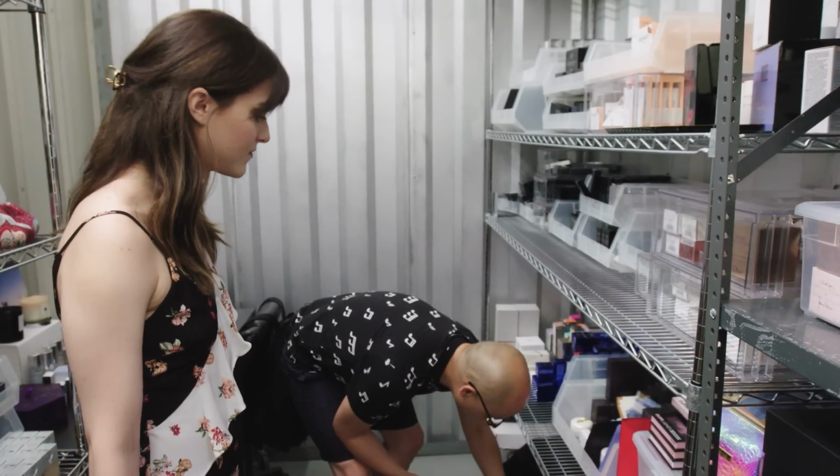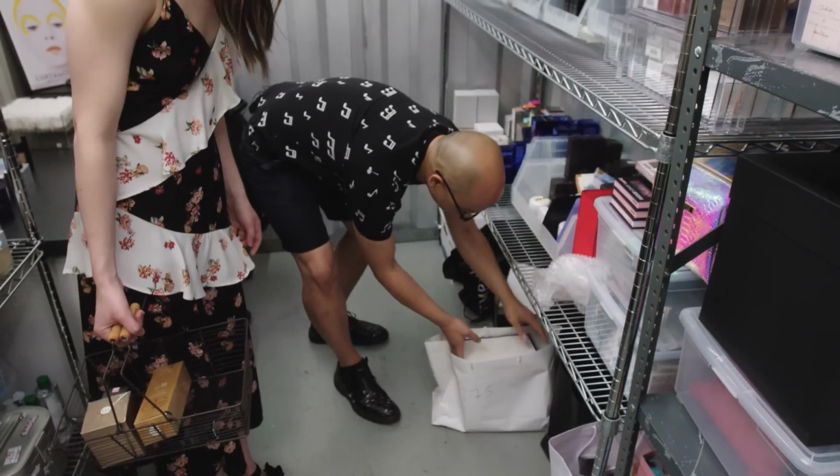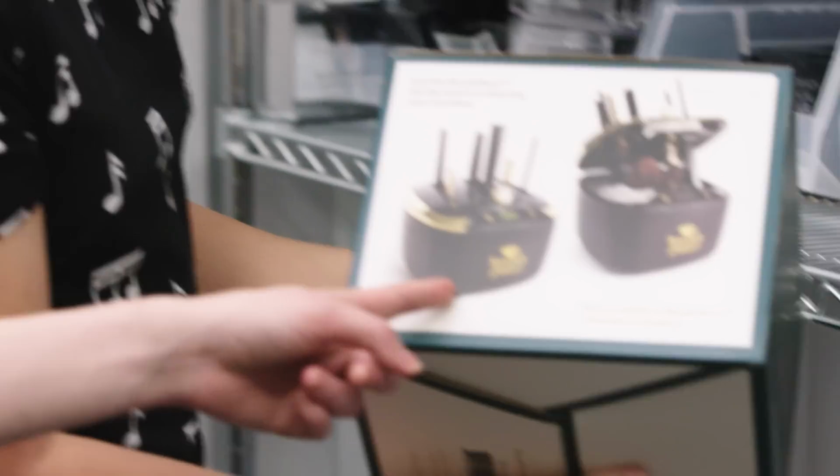I have this random brush cleaner. Look at this thing. It's like a dishwasher for your makeup brushes.